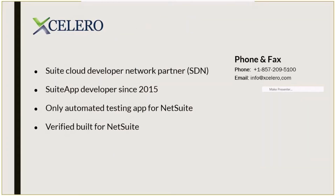So just a little bit of background. Xcelero's co-founders have about 20 years experience in the ERP space implementing on-premise Oracle EBS. About 6 years ago, they made the transition to all NetSuite. And after a couple of years, they noticed a lot of NetSuite customers, especially those with a lot of customizations, scripts, and integrations, started having challenges with their biannual upgrades and with testing for ongoing deployment. So they thought, wouldn't it be great if they came up with a way to automate testing? And Xcelero came to be. And it is the only automated testing app verified built for NetSuite.